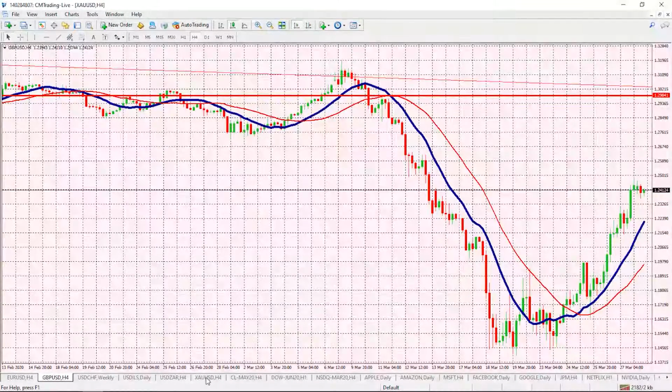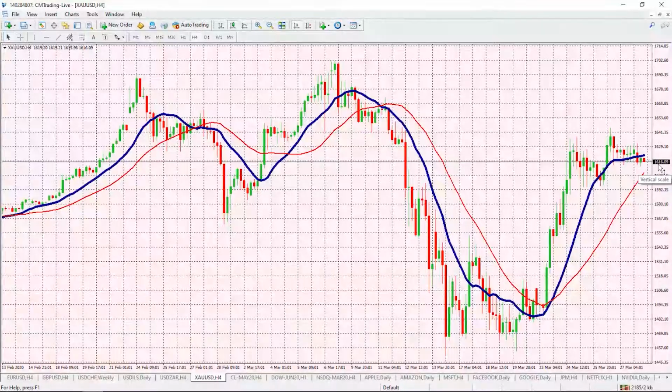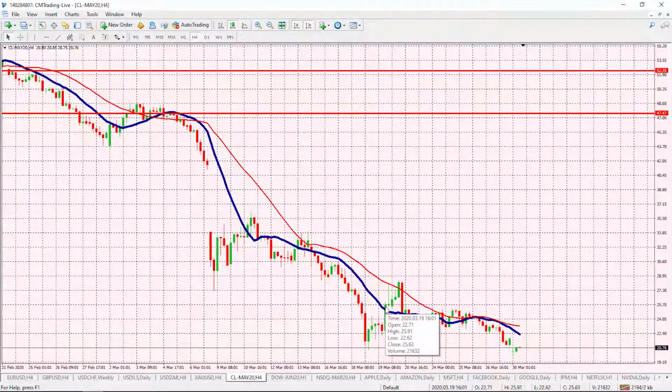Now, jumping into the commodities, we're looking at gold here, just tapering off at 1616 after hitting a high of 1641. However, looking at the price of oil, $20.76 a barrel. This is at its lows. And we mentioned this last week that it was showing some weakness. And if it does break this $20, well, guess what? We could go to the $15 range.